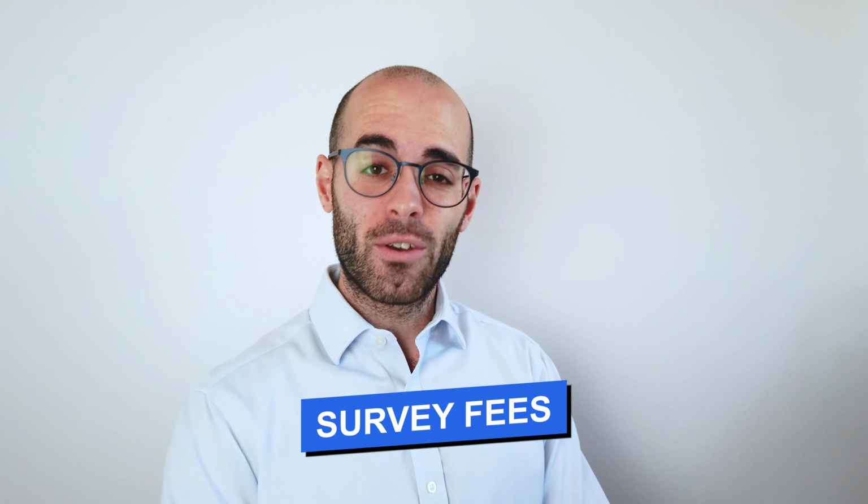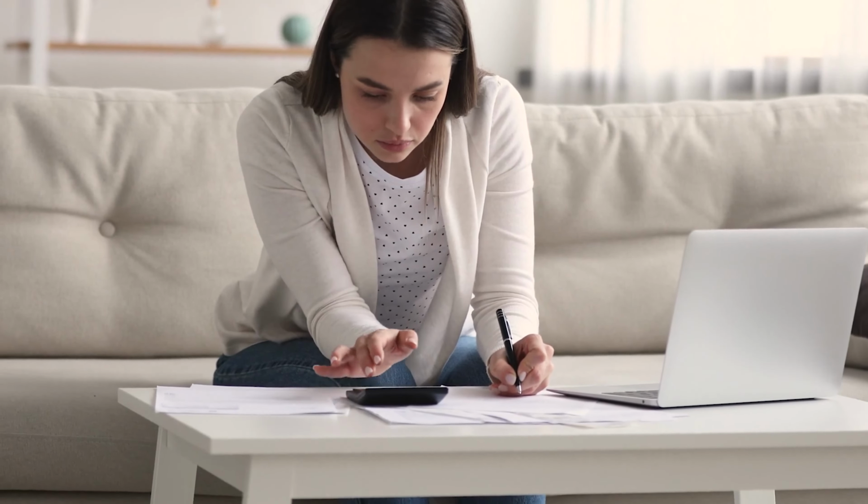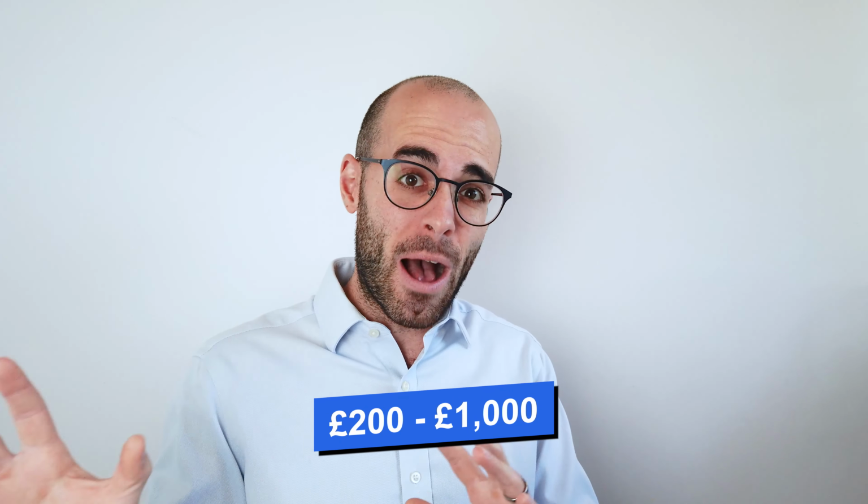like that. Okay, next fee you need to think about, this is an optional fee really, are the survey fees, okay? So, you may want to get a survey done on the property or even a home buyer's report done on the property if you're not too confident on the condition and the cost it's actually going to take to turn it around, okay? So, this can range anywhere from a couple of £100 to £1,000 depending on the scope of the property.